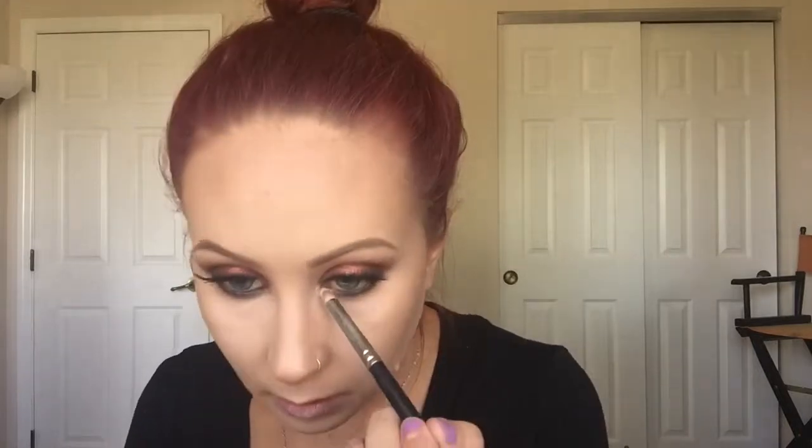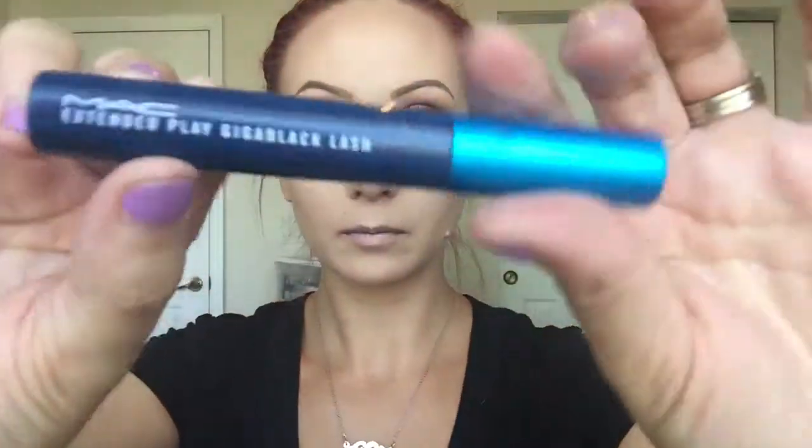Now to really open the eye up and give it that rounded shape, you are going to take the color Nylon and you're going to apply it right in the inner corner part of your eye by your tear duct. And I apply this pretty generously just because I love an inner corner highlight. And again, I am doing this on a pencil brush, and it is the shade Nylon.